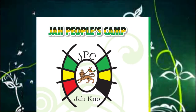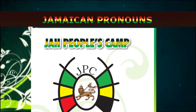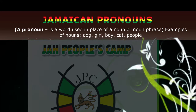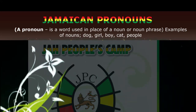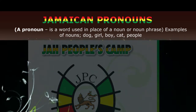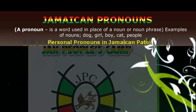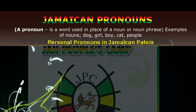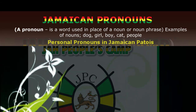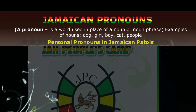Yes, today we are going to look at a very interesting topic, and it is Jamaican pronouns. As per the definition, a pronoun is a word used in place of a noun or noun phrase. Examples of nouns: dog, girl, boy, cat, people. Today we are going to look at personal pronouns in Jamaican Patois. If a pronoun is a word used in place of a noun, and we've given you examples of nouns: dog, girl, boy, cat, people, what other words can you use instead of these nouns?